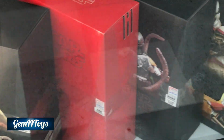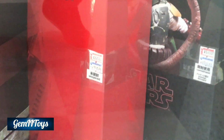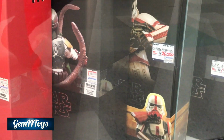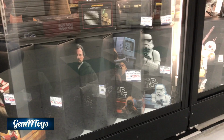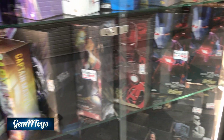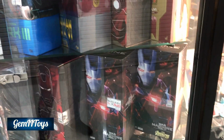We got their Boba Fett. This Boba Fett to me is, no, not that. There we go, Boba Fett. The Sith Trooper, I was interested for a while, but not so much anymore. But Boba, on the other hand, yeah, I really want a Boba Fett. I do have that Stormtrooper we saw there from Return of the Jedi. Might need a second one.